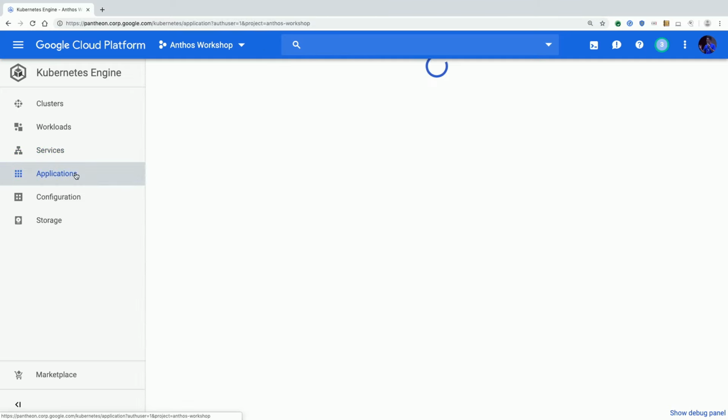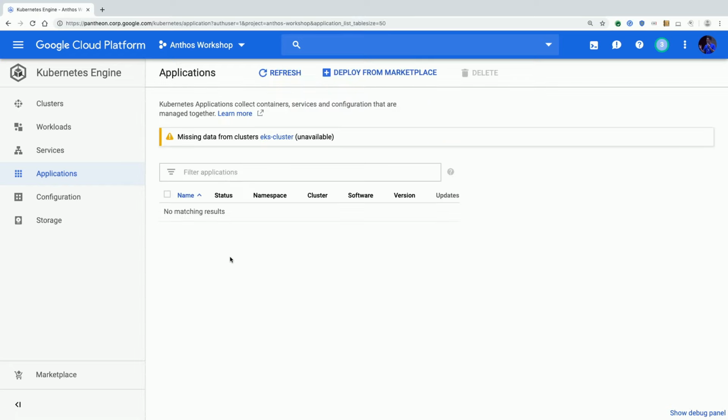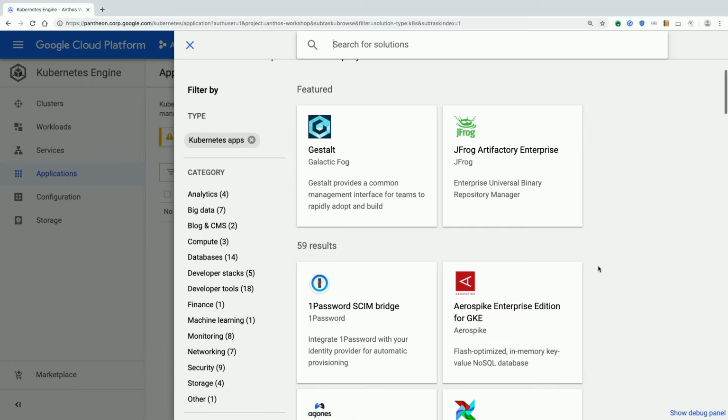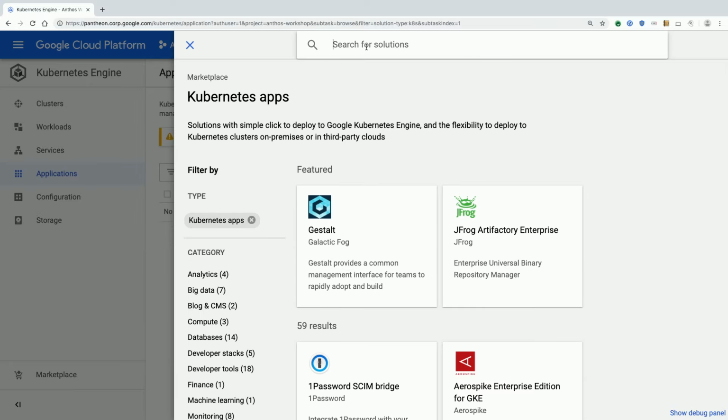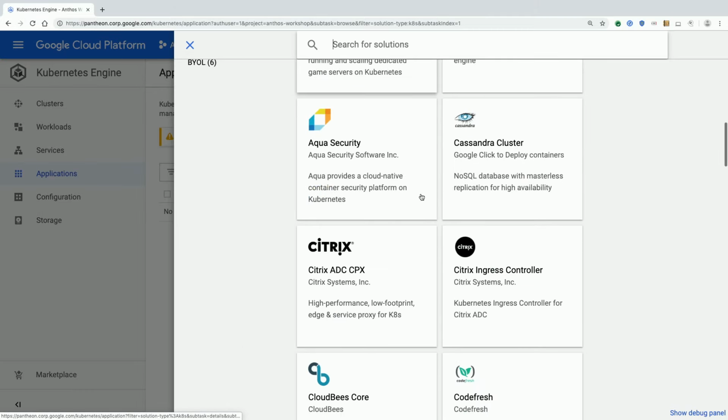And also you can deploy your applications. In this case, I don't have any application in my system. No worry, just take the opportunity to show you how easily and quickly you can deploy an application from Marketplace. So as I said, there's a new category called Kubernetes apps. We provide third-party ISV and OSS stack, so the enterprise customer can deploy the third-party application through the Marketplace.